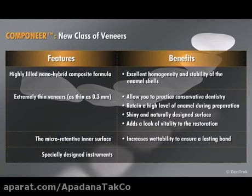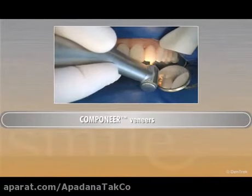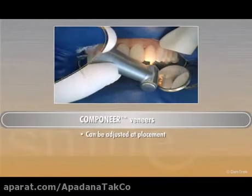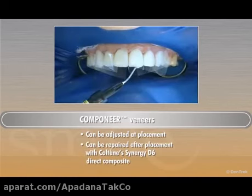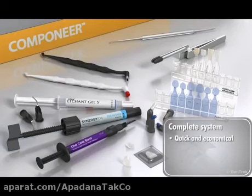The specially designed instruments make it easier to customize and place each veneer. And unlike traditional porcelain veneers, Componeer veneers can be adjusted at placement and repaired after placement with Coltene's Synergy D6 Direct Composite. The result is a complete system for quickly and economically placing attractive, natural-looking anterior restorations that will last for years.